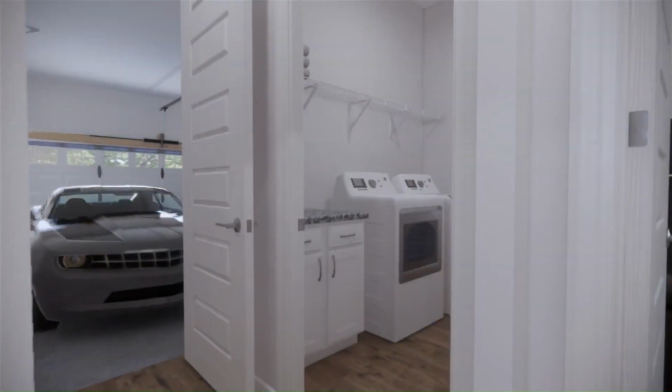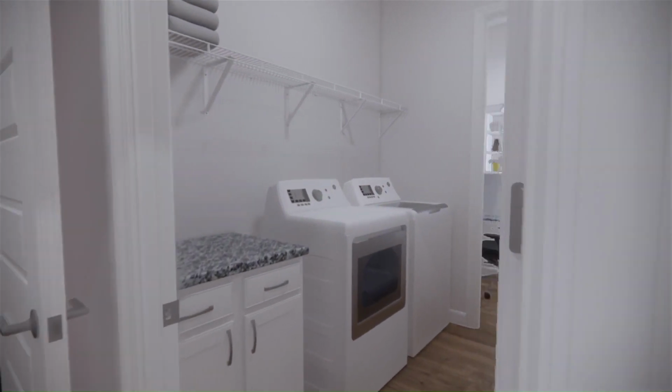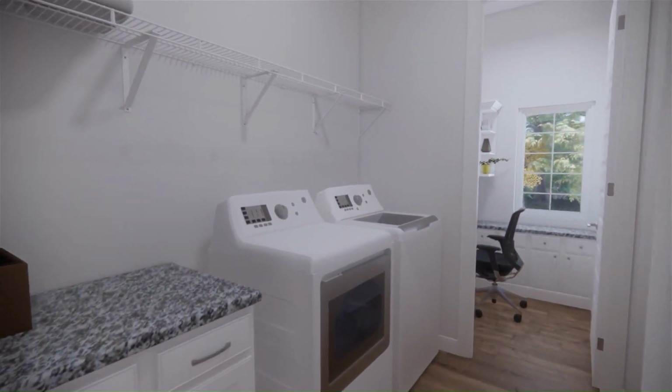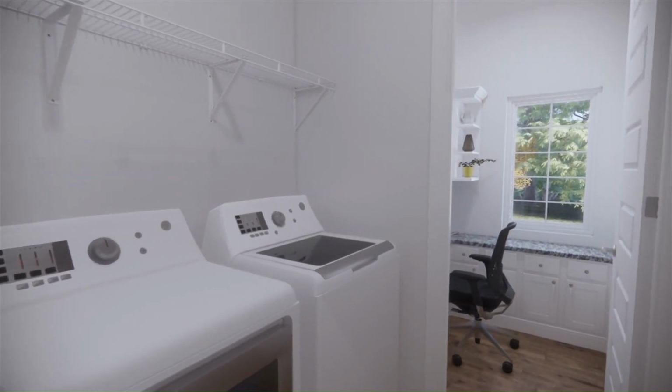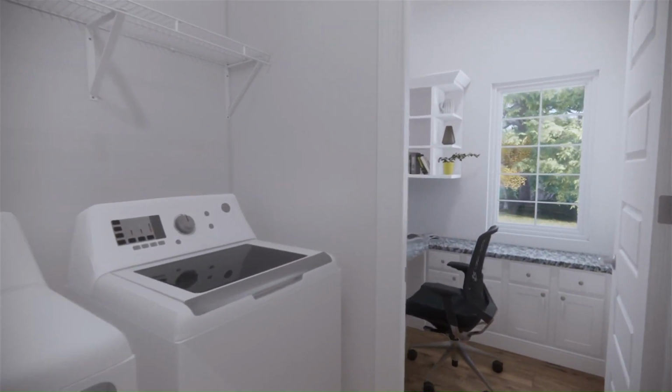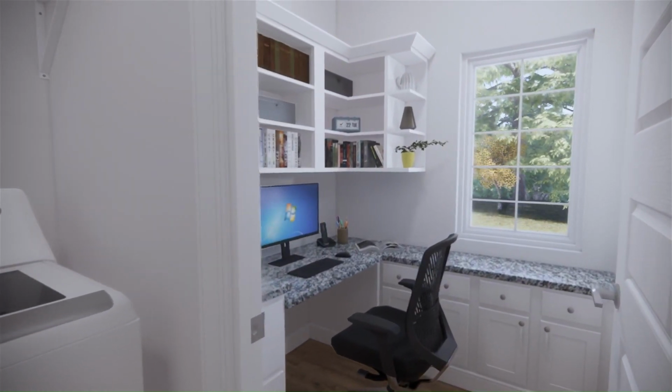Your new home would not be complete without your garage and laundry room. The Retreat offers optional spaces like this one, perfect as a crafting station.